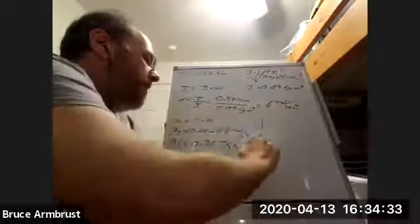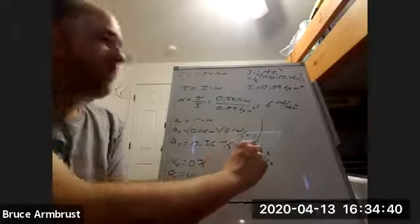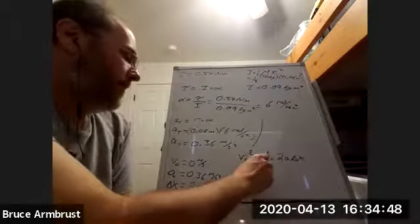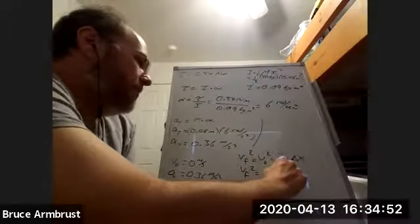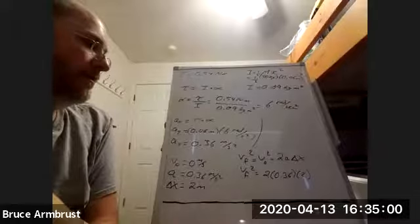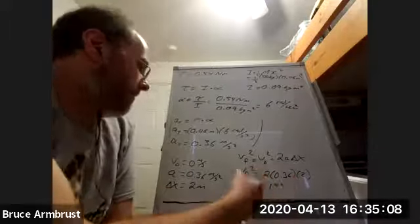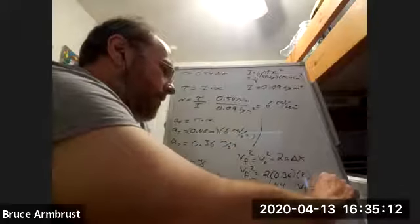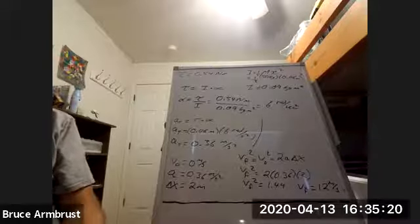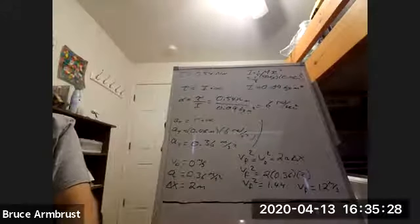And that's enough for us to find the final velocity, because we can go to the formula v final squared equals v initial squared plus 2a delta x. So v initial is 0, so we get v final squared is 2 times 0.36 times 2. So v final squared is 1.44, which tells me that the final velocity is 1.2. So we're pulling on that wire, and after 2 meters have come out, that wire is moving at 1.2 meters per second.